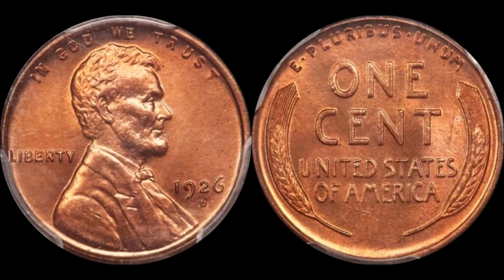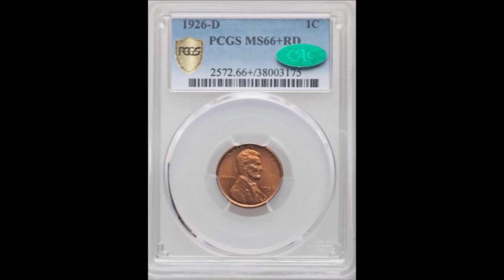All right, population. This one coin right here, and what we have here is a 1926D Lincoln cent. This one grades a little higher. It's a Mint State 66 plus, full red. It is also CAC certified, and you know it is graded by PCGS. So this one right here sold for $22,800.